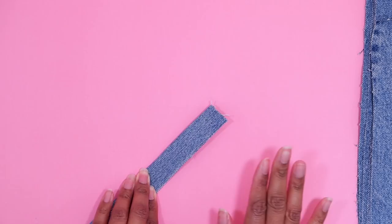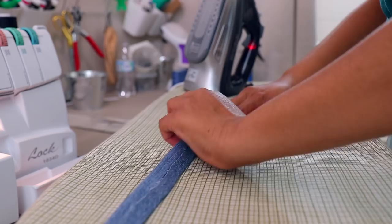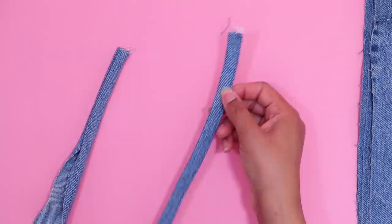So we're going to fold it over on that side, go ahead and iron, and then once we have both sides ironed, we'll fold it in half and iron it one more time. Make sure it's nice and flat and even on both sides. And then once you have that folded, you're going to go ahead and add a stitch right along that edge.